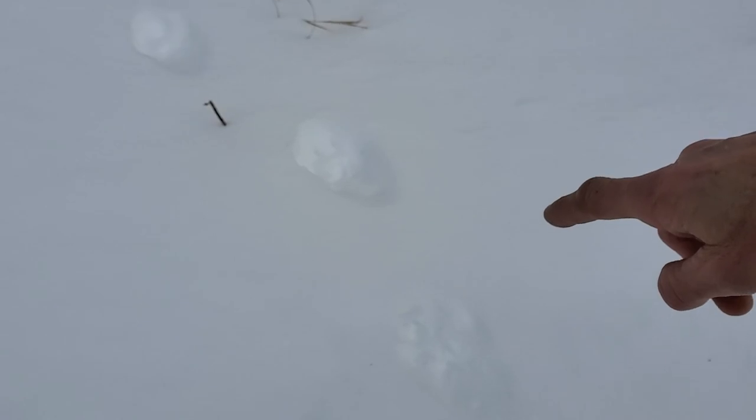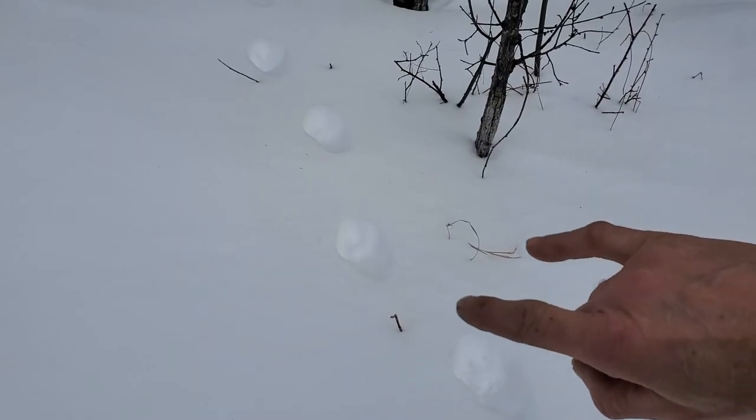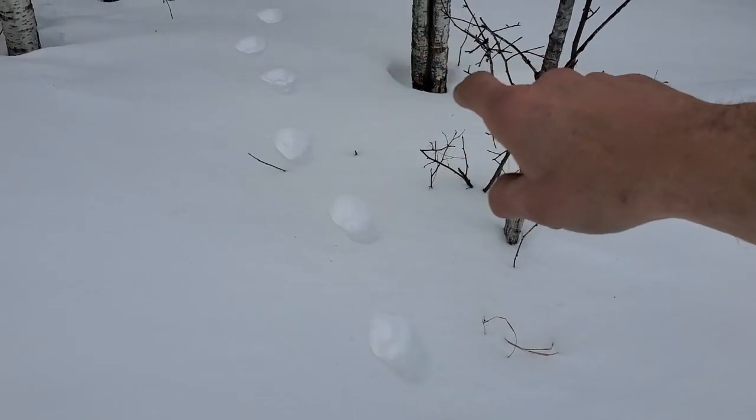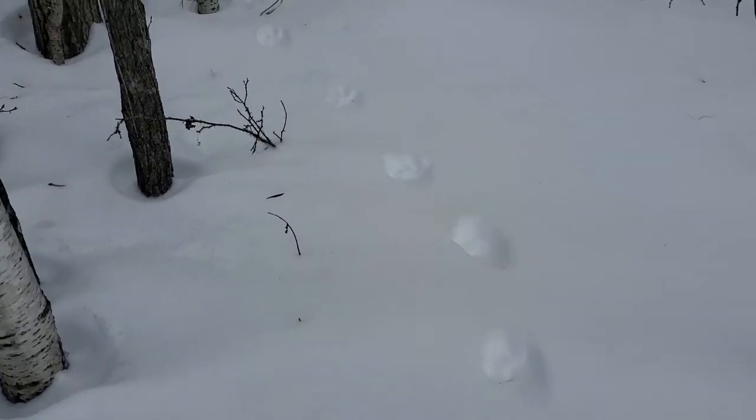And if we look at it, it's a walking gait. A walking gait. It's not a 2x2 lope. It's a walking gait. One footstep, two footstep. Now up here, there's a couple better tracks. So let's take a look.